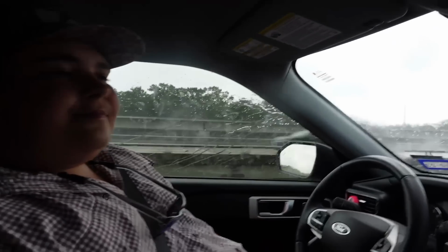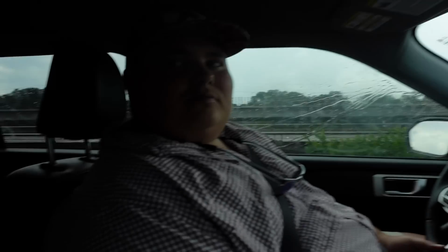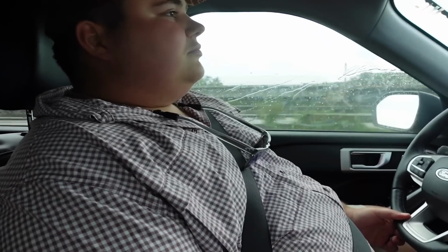But somebody did say on my TikTok that it's not safer for them to sit with the seatbelt because if you get in a car wreck, they get stuck. So if you get in a car wreck and the window's open, they can run out.